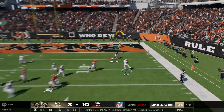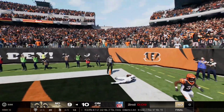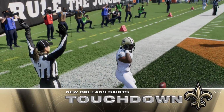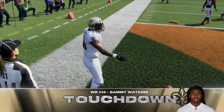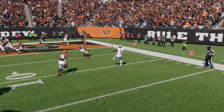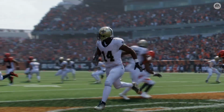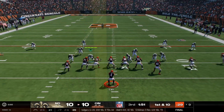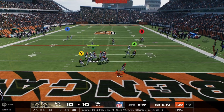Then we see Michael Vick scrambling around, connects with Sammy Watkins. Sammy Watkins was their first-round pick. They also drafted Paul Richardson, I believe. Yeah, Paul Richardson. So both of them were options there for broadening that wide receiver room because they really needed some weapons. Here we go.